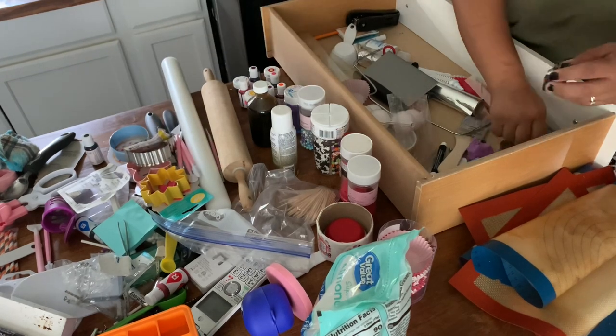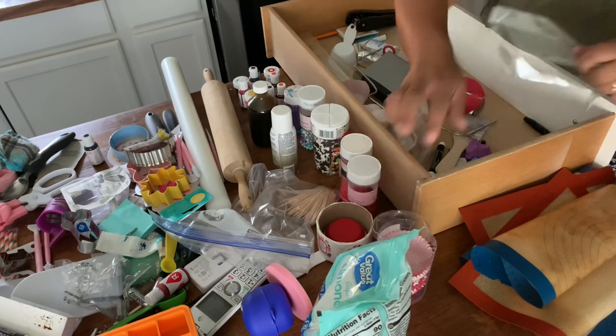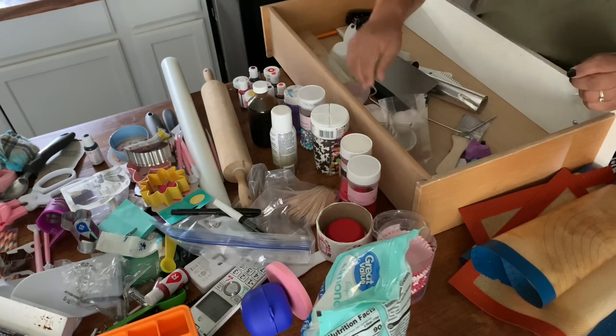So right about here is when I started feeling really overwhelmed. But you know what? I pushed through it and I got it all done.